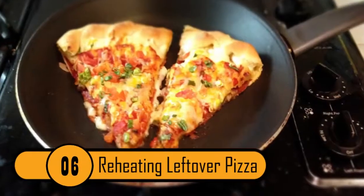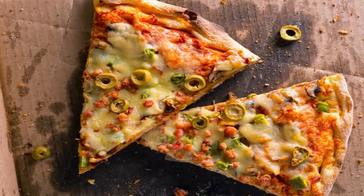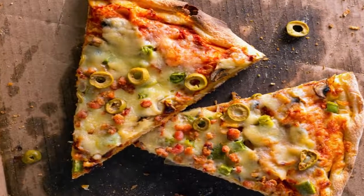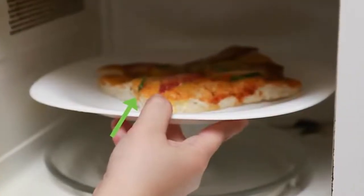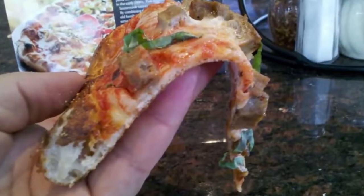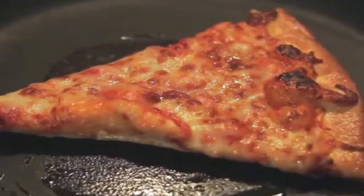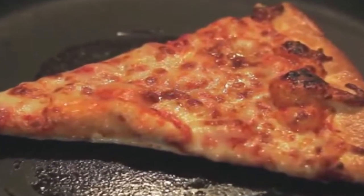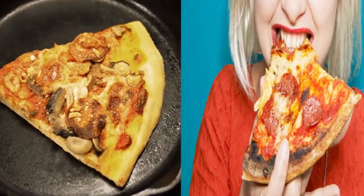Number 6. Reheating leftover pizza. Leftover pizza can be just as delicious as it was when you first ordered it, as long as you know how to reheat it. Many people will put their leftover pizza in a microwave. That's a mistake. The microwave will make the crust either soggy or chewy and hard, and it won't taste good. The best way to reheat pizza is in a skillet on top of the stove. It'll heat up the pizza and it'll add a nice crispness to the crust.